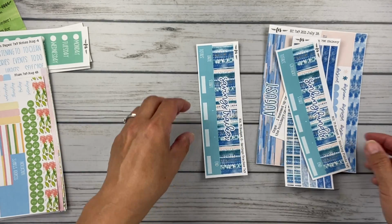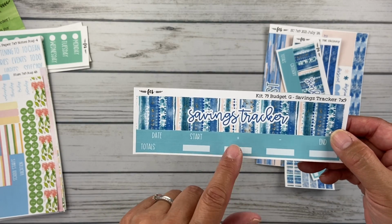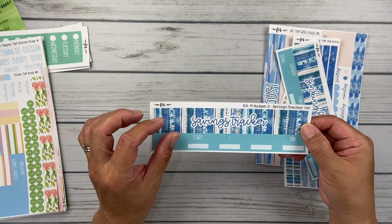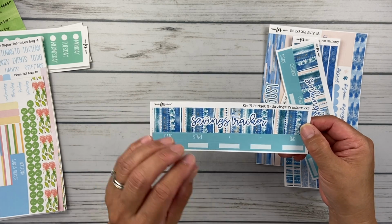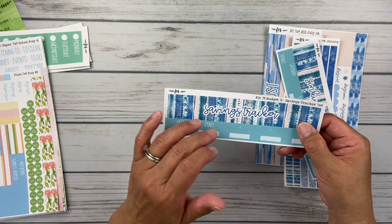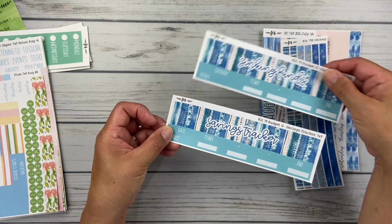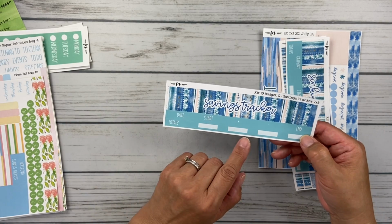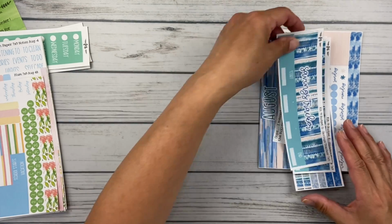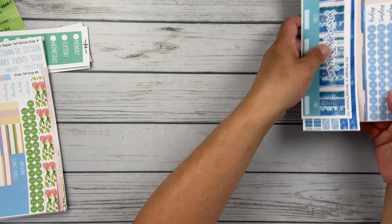So I got that. And then she also does a savings tracker, so that's awesome. I don't know if you saw my last haul from her. I had her do some custom scripts that say savings tracker on them, because some of the shops don't do a savings tracker in the same way they do a sinking funds tracker. It's the same thing: a date, a start, additions, subtractions, and then end. So I love that. That's going to be for August in my budget planner. So put that to the side.